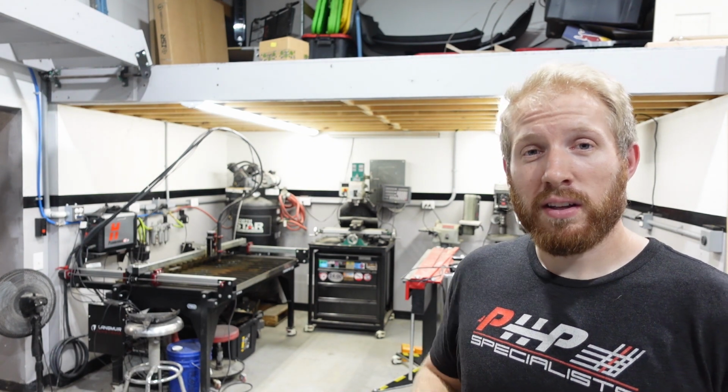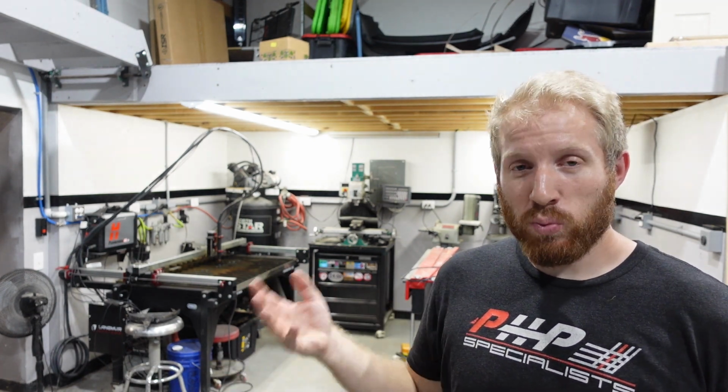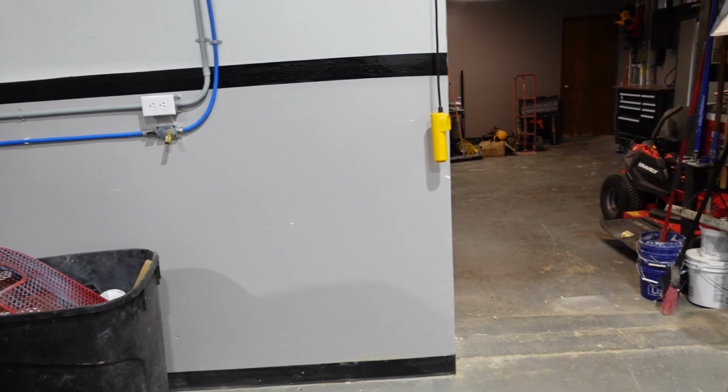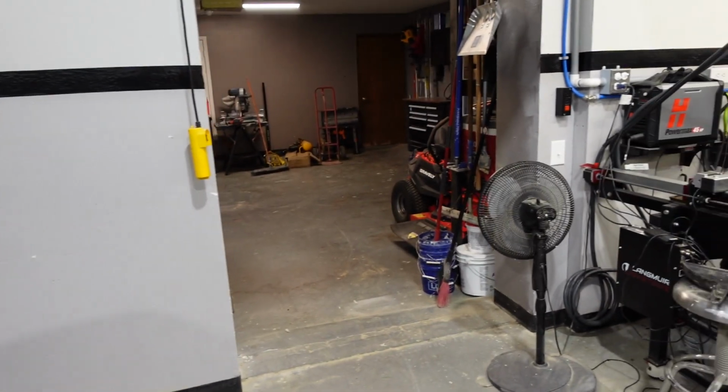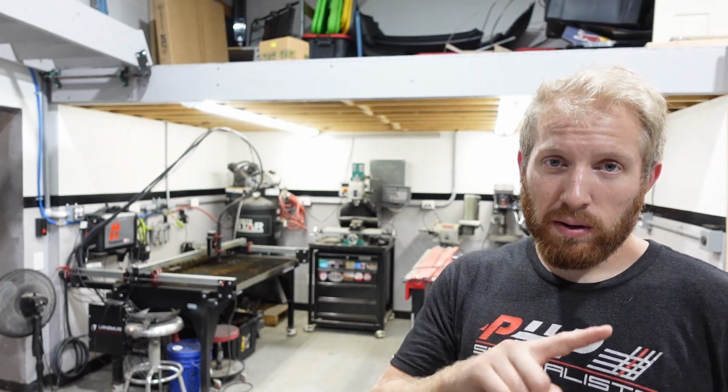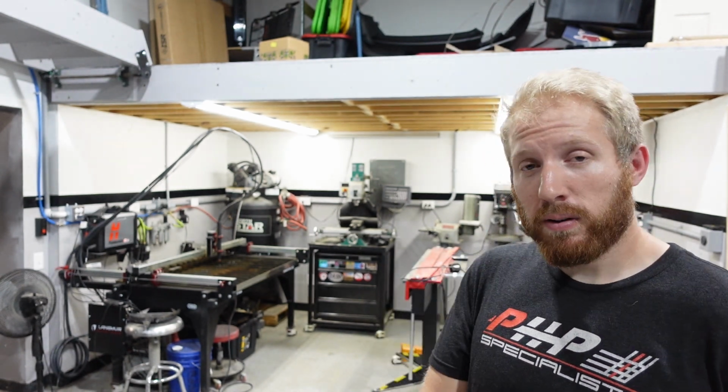One thing I didn't mention, the shop is attached to the house, which is weird. It's a monstrosity. It's like in front of the house. It's super ugly. But it's also attached to a 2.5 car garage as well, which is awesome because that gives me a place to park. Well, not me to park, my wife to park her car.